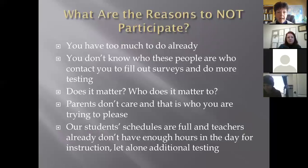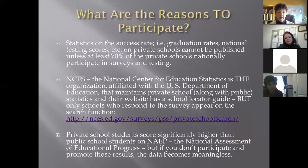So obviously we know there's lots of reasons to not participate. You have too much to do already. You don't know who the people are. Why does it matter? Parents don't care. This is the big reason. And we're trying to please the parents. They pay the bills. Surveys and testing are something that just clogs up teachers' and students' schedules. And it's really hard to figure out how to integrate all of that.